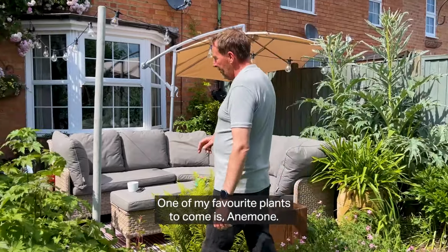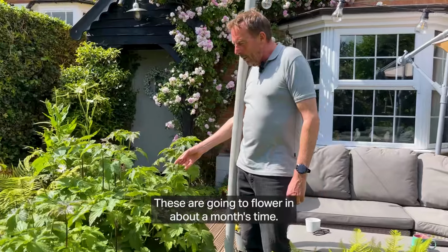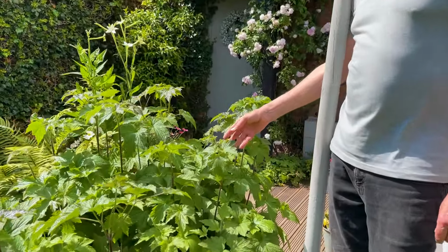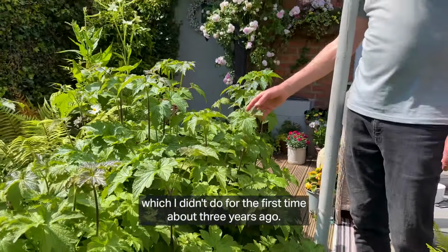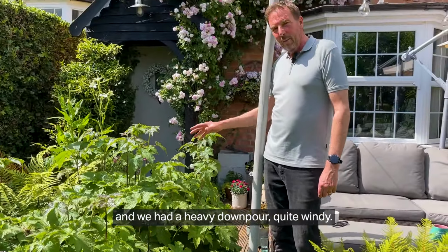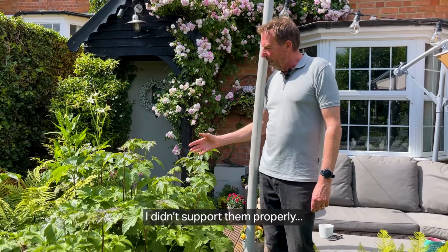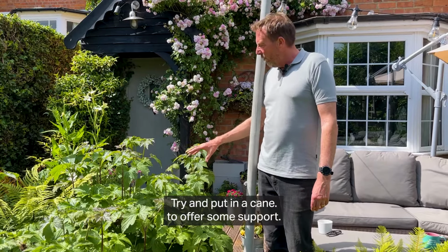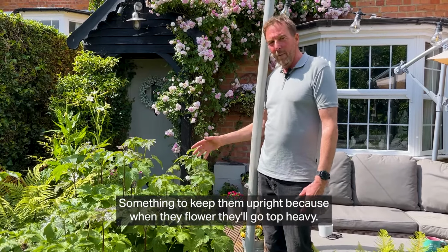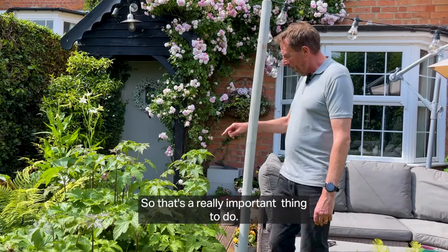One of my favourite plants to come is anemone. These are going to flower in about a month's time. It's a pink one, this one. One of the little tips, which I didn't do for the first time about 3 years ago, and we had a heavy downpour, quite windy. They all went flat. Never stand them up properly, so all the flowers are just spread all over the floor. Try and put a cane, try and put some support, something to keep them upright, because when they flower, they'll go top heavy. So that's a really important little thing to do.